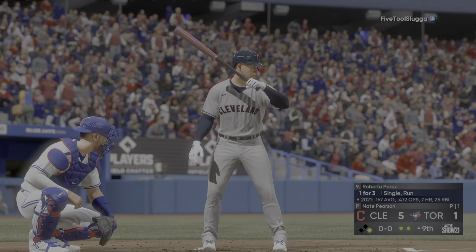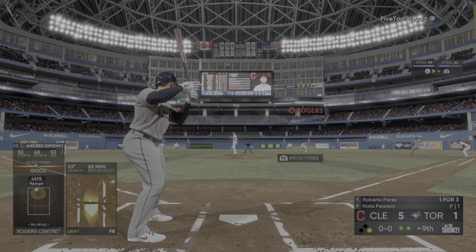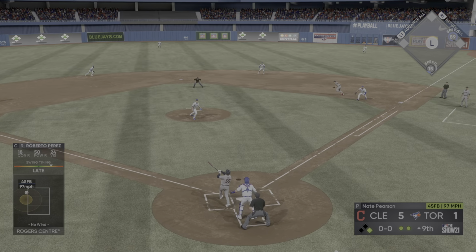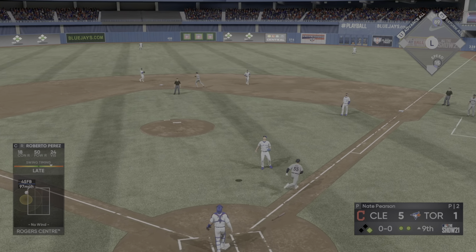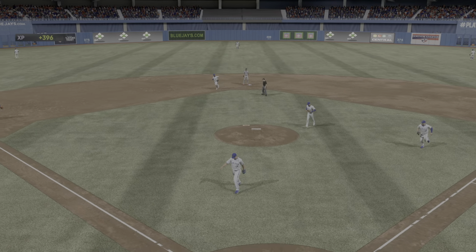Next, it'll be Roberto Perez. He was a double play victim last time around. First pitch on its way. Pearson is there to make the catch, and the side is retired.